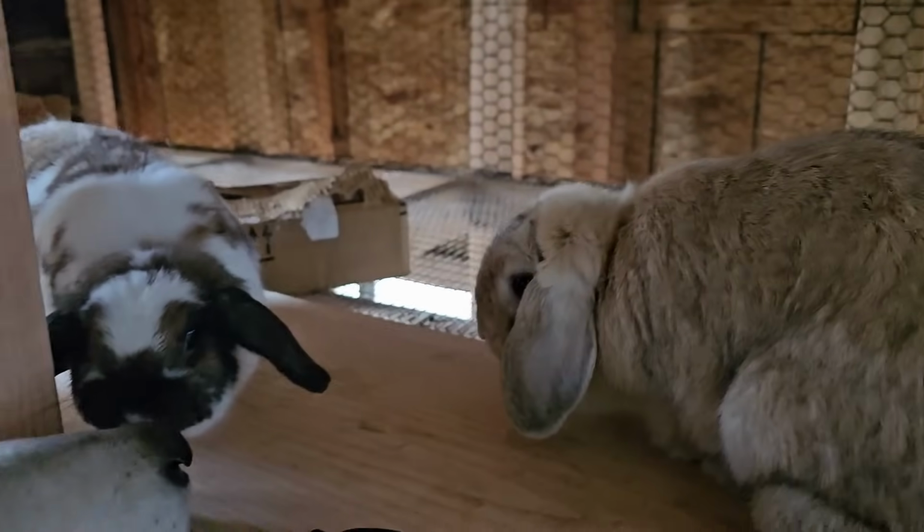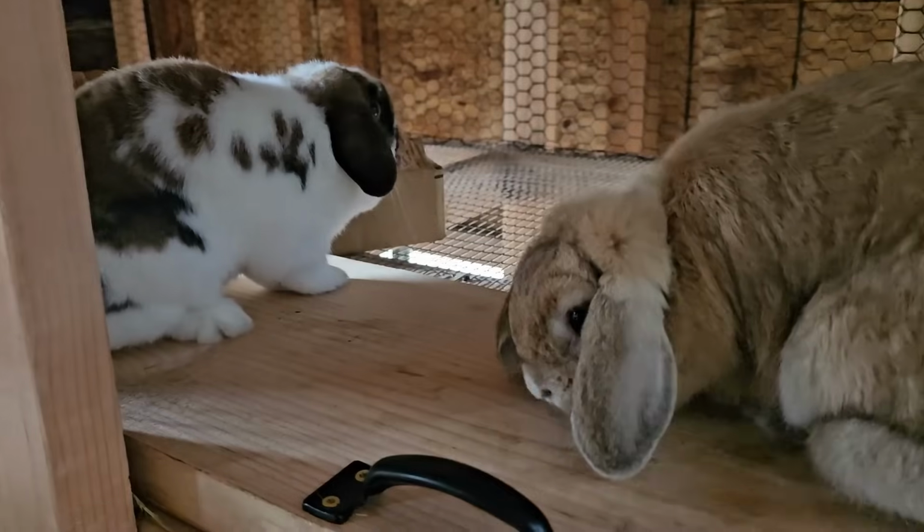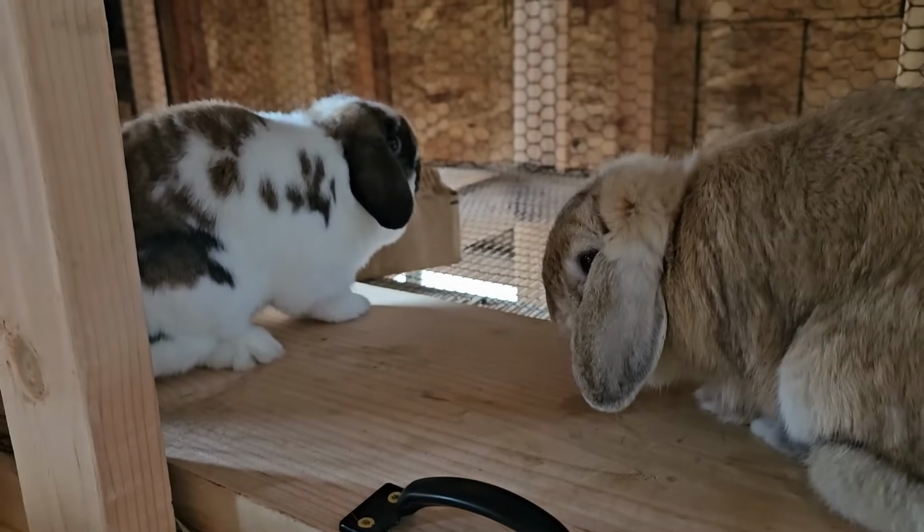The good news I have to report is that they are getting along just fine. I haven't seen any fighting or any other things that they do. So that's great because I really wanted them to have the full length of that hutch to be able to run back and forth and not be confined to just half of it. Hi, girls. You doing good in your new house?